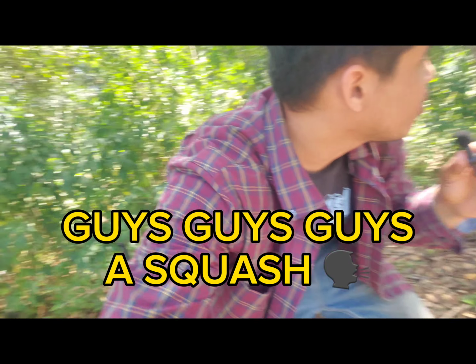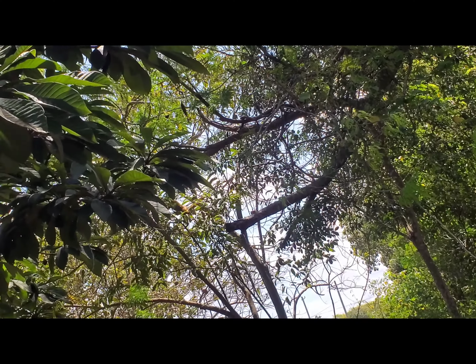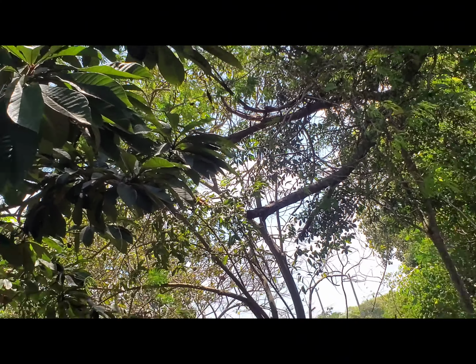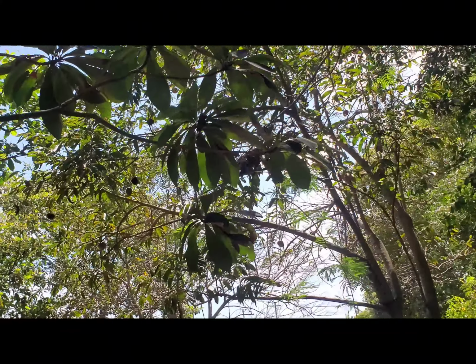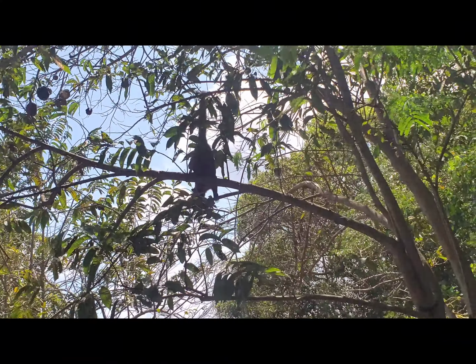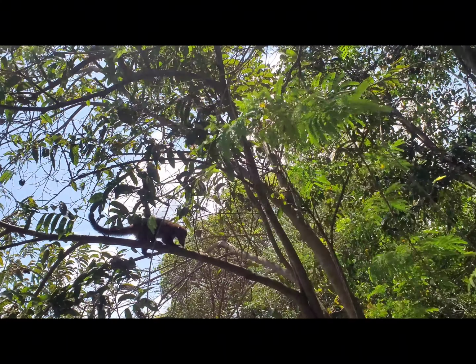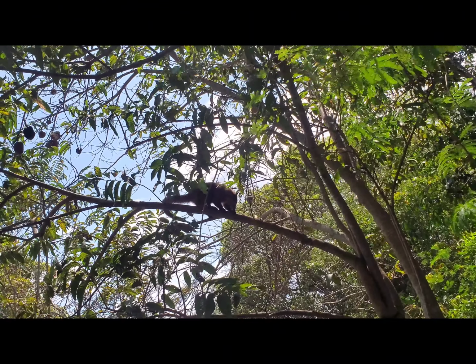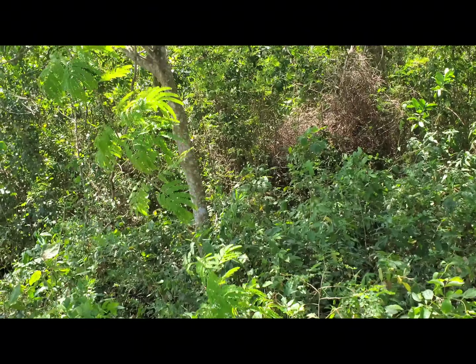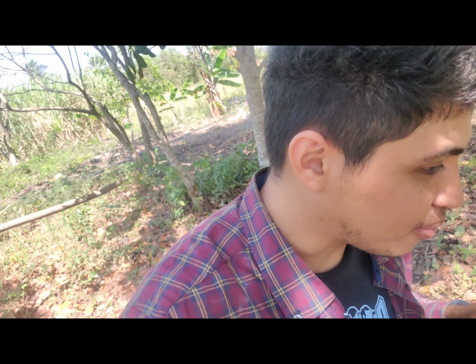Guys, a squash. Look at him. Look at him, guys. He's in the custard apple tree. Let me get closer. Look at him, guys. He hasn't seen me. No, he has. Look at him. He's seen me now. He's either gonna attack me or he's gonna run. Damn. He came in clutch for this video, I swear. He dropped my custard apple over here.